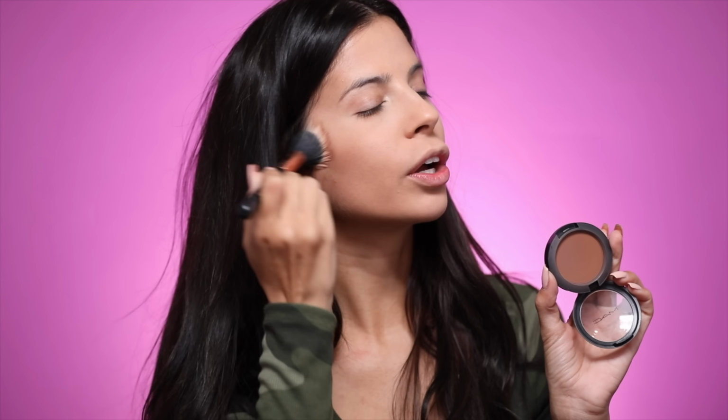Oh, let me get a Sigma brush. I'm grabbing for my R14. I'm actually going to use the F55 Duo Fiber stippling brush and just swizzle it around. But this one, I believe I bought that long ago.